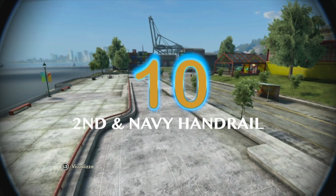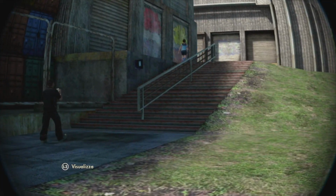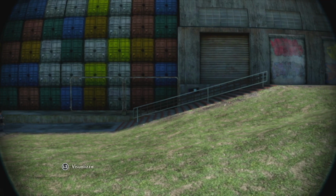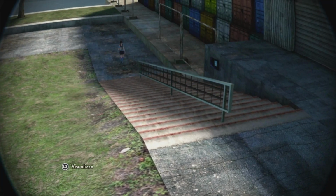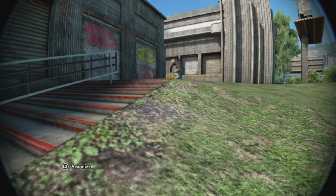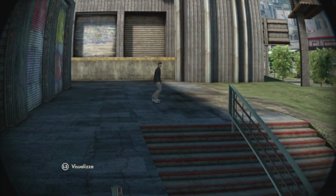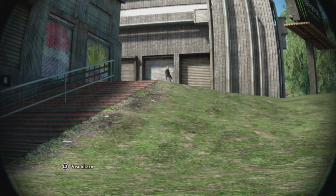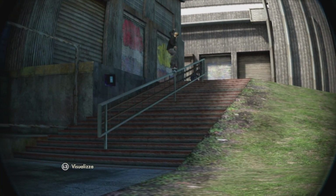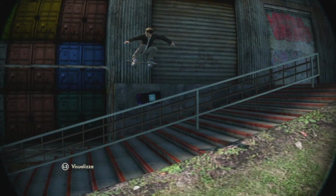Number 10, we have the Second and Navy handrail, which is a square long handrail you can find right next to the Second and Navy ledges. There is a long stair set. Besides skating the handrail, you can also try to clear the stair set, which is quite long. You need to run, and it's not easy to clear it. It's fun because it's challenging to skate.